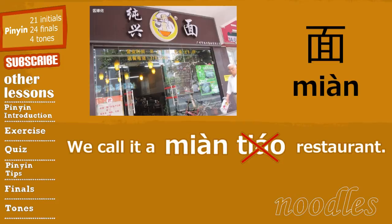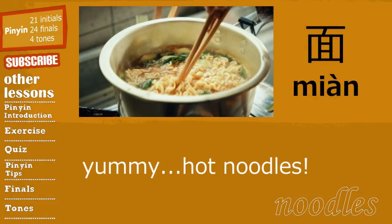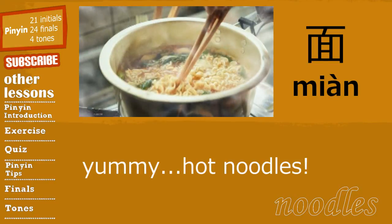Noodle soup is my favorite, and a bowl of noodle soup is a common breakfast in China. It really reflects Chinese people's eating habits, that having something warm to eat in the morning is preferred.